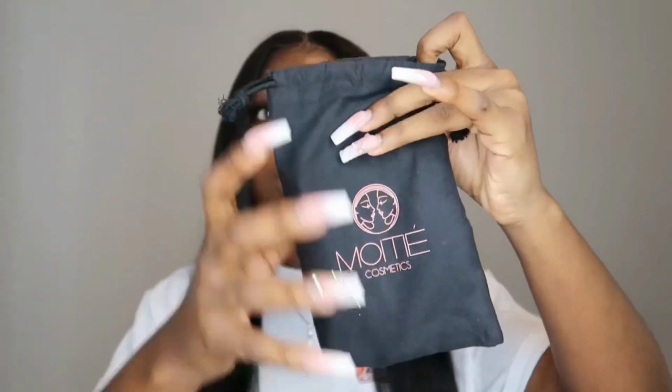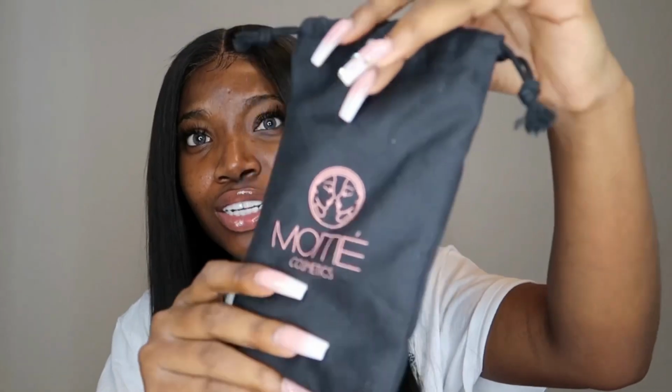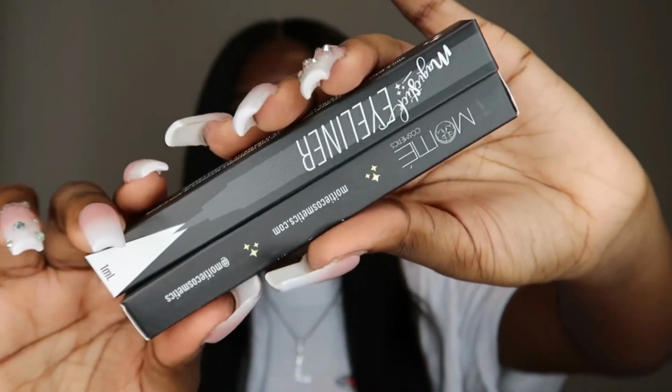I'm going to go through the products and show you what they sent me. This is the little duster bag they have, and let's see what it has. Oh, I'm dropping stuff. All right, it has 2 different types of eyeliners. I'm going to show you how the black one looks.